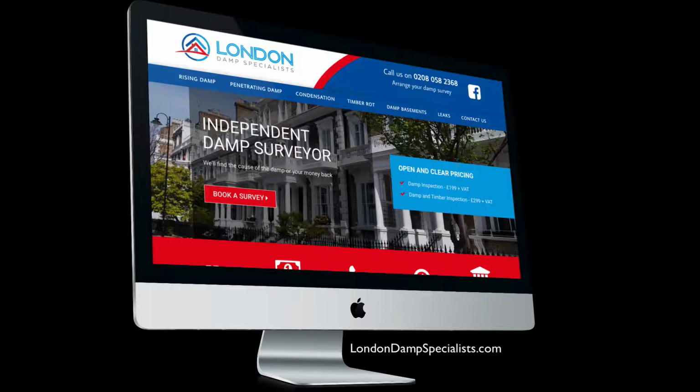What are the main rising damp causes? Rising damp problems will most usually occur as a result of having no damp-proof course installed at the home, or where the damp-proof course has become faulty due to inadequate installation or age.